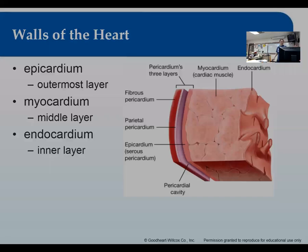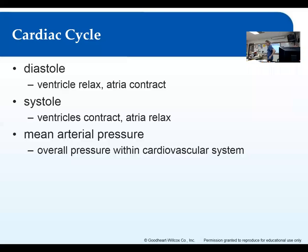All right, the cardiac cycle. Diastole and systole, you've heard these terms before. Where have you heard about them? Blood pressure. Yes, the systolic number is the top number, that's the most pressure. Diastolic is the bottom number, the pressure on the arteries when the heart is relaxed. Same idea here. Diastole is when the ventricles are relaxed and the atria contract. Systole is when the ventricles contract and the atria are relaxed. They work like pumps, kind of like this.